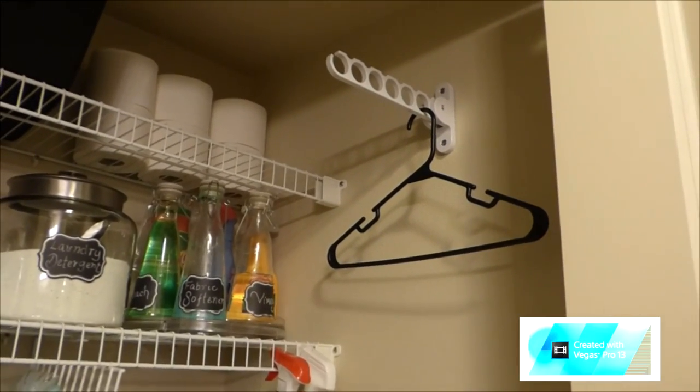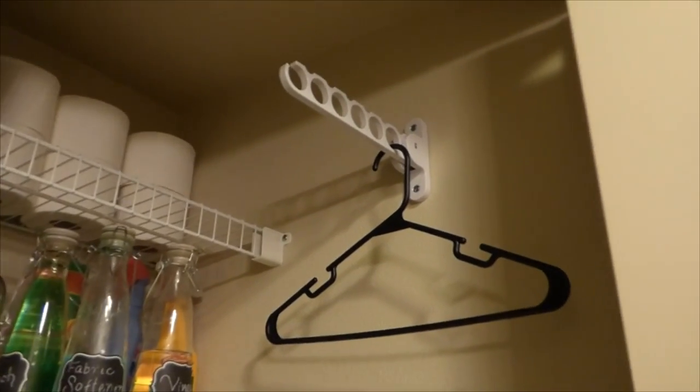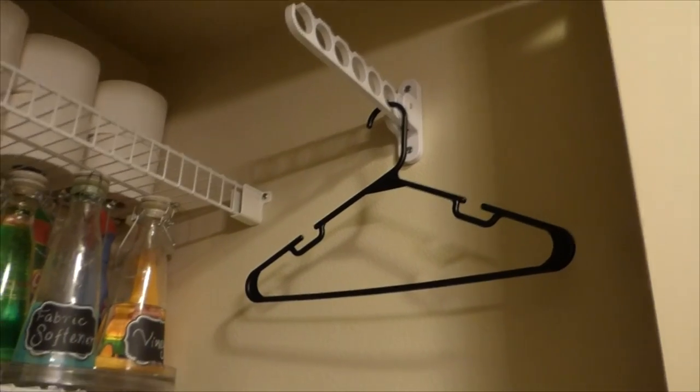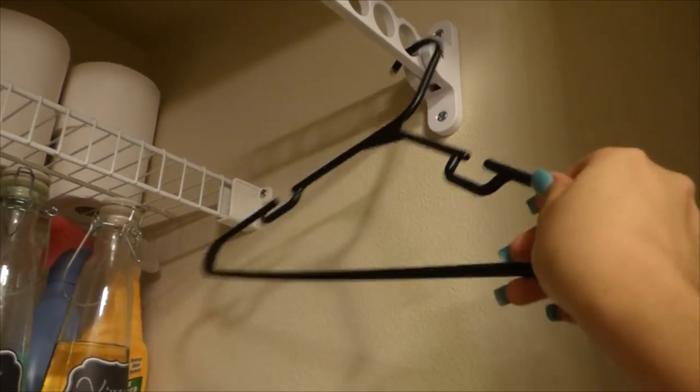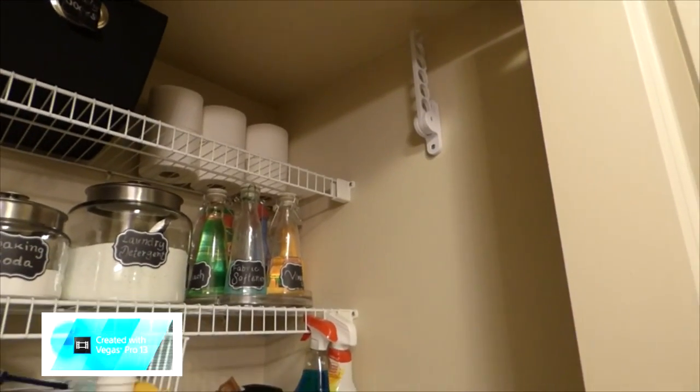I don't have a lot of those clothes, so I know there are heavier-duty options, but this works just fine for me because, like I said, it's not all the time that I use it, and when I do, it's not a ton of clothing. Once you're done with these, I'll put them back where I keep my hangers back here. But the really neat thing is this folds up and away, so when you're not using it, it doesn't get in your way. I really like that feature about it.